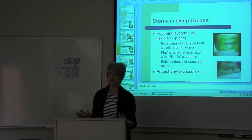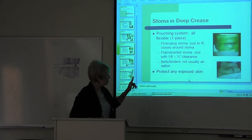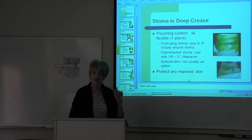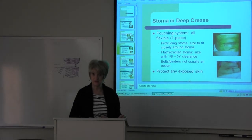So let's talk about stomas in a deep crease. You can see here, both of these patients have a stoma in a deep crease. You literally cannot see the stoma. The patient on top was my patient, and I can tell you that the distance from the abdominal wall to the stoma itself was 3 inches. A very, very deep crease.